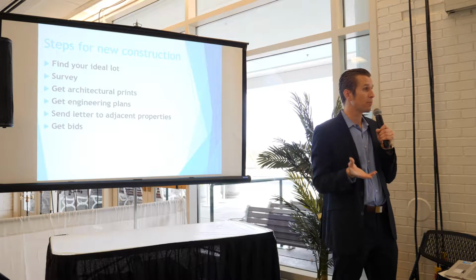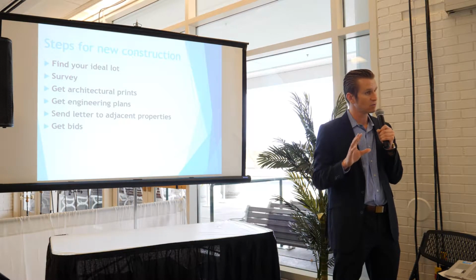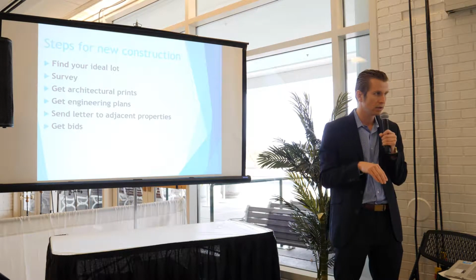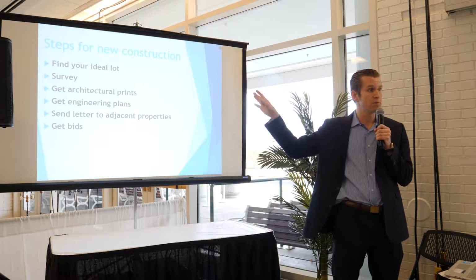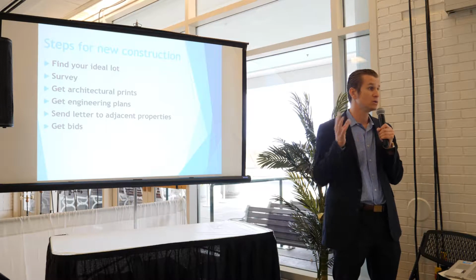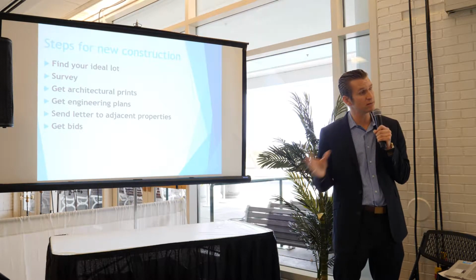So if you ever put a property under contract, your best thing to do is to run it by a local architect that works in that particular city to make sure that the design that you're thinking of can be built there, and also talking with a build design firm to ensure that the home you really want to build can be built on that lot.